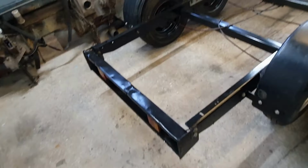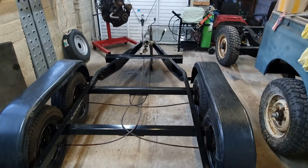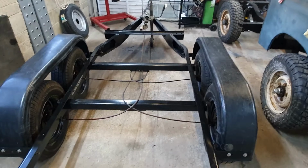Ready to go, it's time for a little test drive I think. Check it's all good and then that's it. I go at the end of the week.